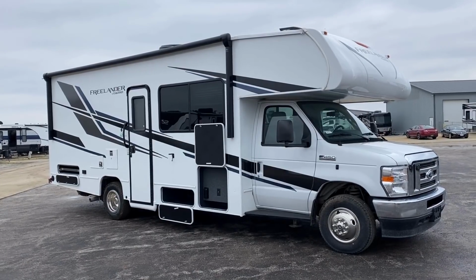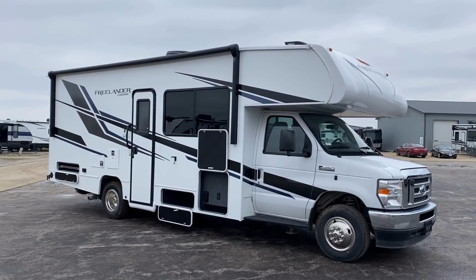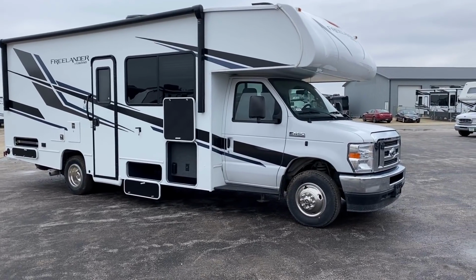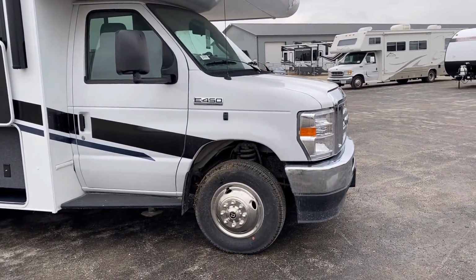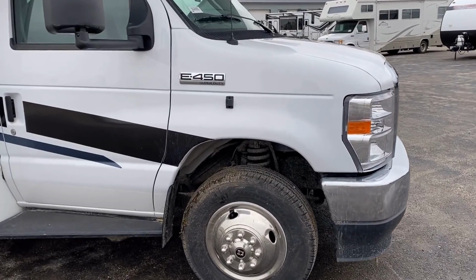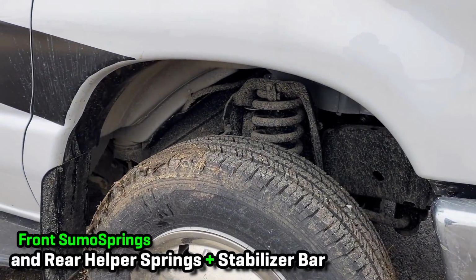All right, so we're road tripping. We want to know how she handles, right? And handling to me, getting there in a motorhome, is as important as being there. So one of the things that they've done up front is they have Sumo Spring front shock absorbers to soak up a lot of that road chatter when you're going down the road. Very nice in construction zones.